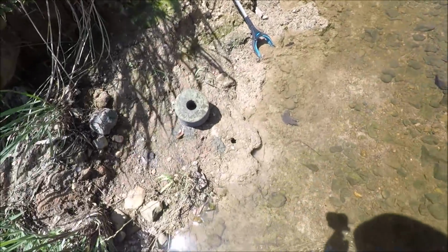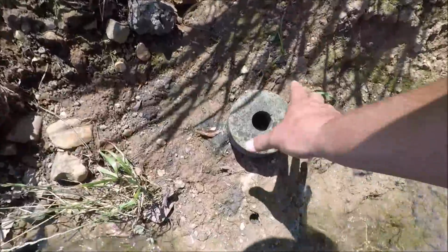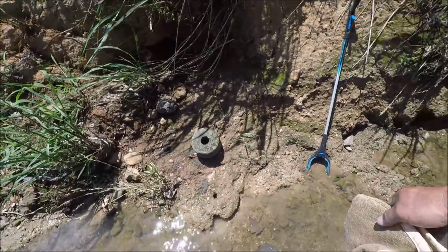I'm done. I was going to do a wrap up, but I found the little emblem thing or medallion. I got this sandstone thing, and I don't know what that's used for. It could be full of asbestos and I shouldn't be getting it, but I don't think it is. And a bunch of golf balls.